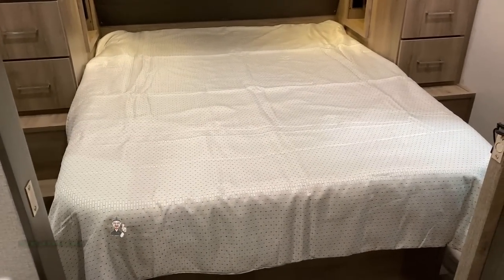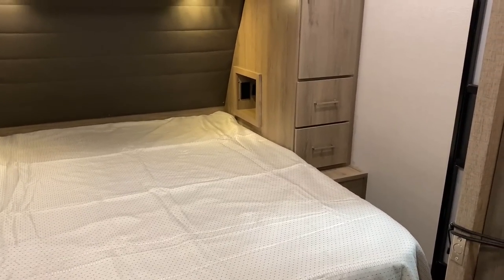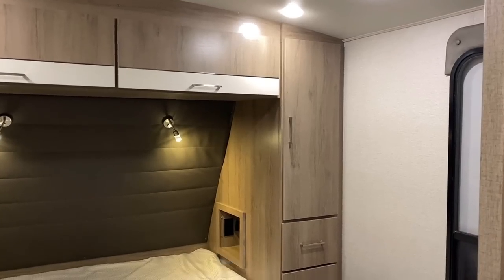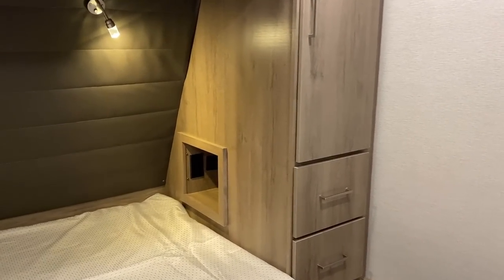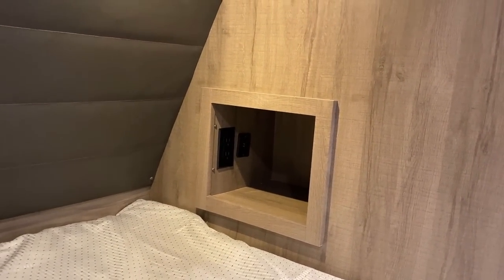So first of all, 60 by 80, true queen bed. Awesome. Now, the trick is, because of the way that the closets and cabinets are so built in, it doesn't really give you the option of a king unless you go seriously modifying stuff, and it looks so good, I would feel bad doing that. Now, I said boxed in. Thankfully, with the little headboard pocket over here, I don't think you're going to feel boxed in.